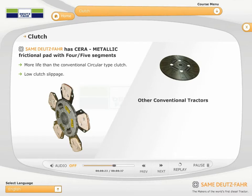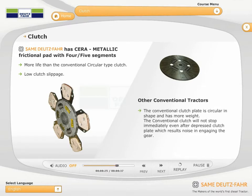Other conventional tractors: the conventional clutch plate is circular in shape and has more weight. The conventional clutch will not stop immediately even after the clutch plate is depressed, which results in noise in engaging the gear.